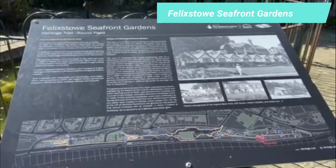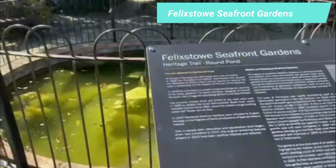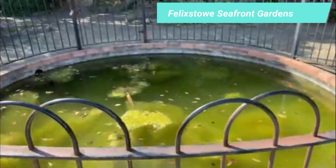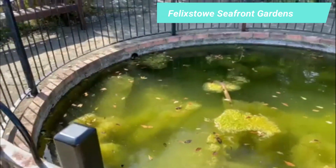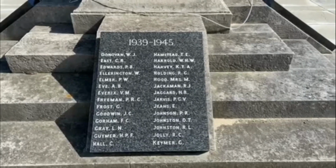As you can see here, this has the history of Felixstowe Seafront Gardens. And this here is called the Round Pond. So get down here, have a look, chill out and come down to Felixstowe Seafront Gardens.